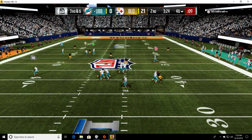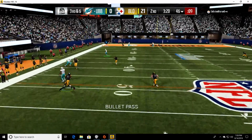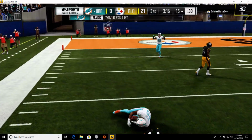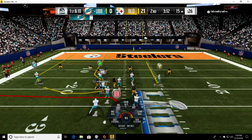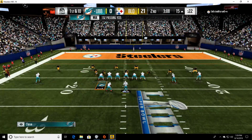On third down, Vic. Buying time to his left. Now he'll throw. That's caught inside the 20. And he takes it down deep into Pittsburgh territory. It's a big play there for Miami. And even 40 yards.